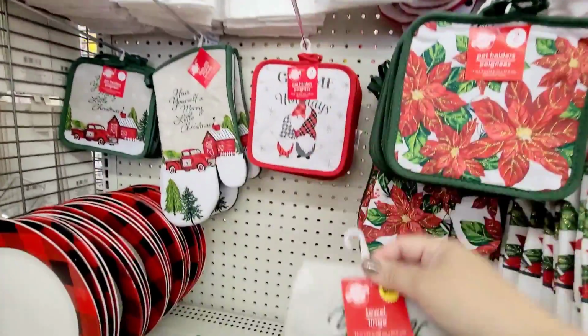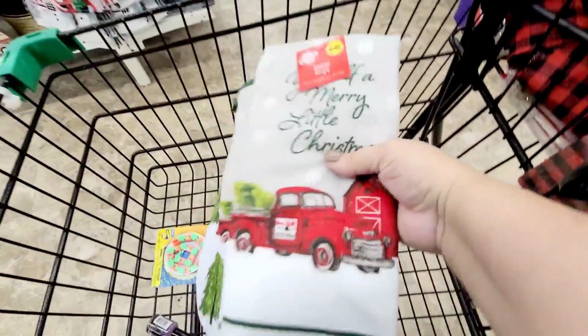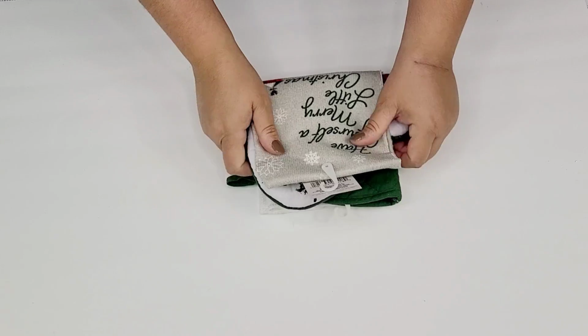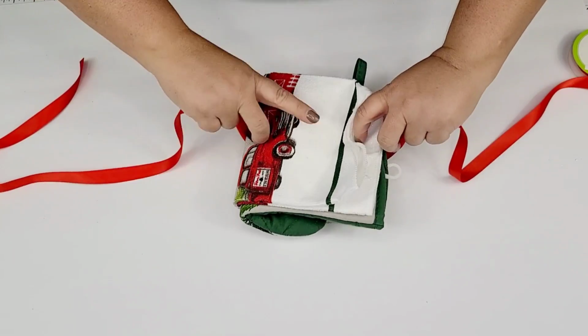I actually love this very Christmassy tree one and this farmhouse barn and truck one. I'm going to take one towel as well as a mitten, and I'm going to take them home with me because one, I want it for myself, and two, I want to show you how you can turn this into a very festive and very cute either stocking stuffer or just a general gift from maybe a teacher or a friend, maybe an unexpected gift that you can give someone.